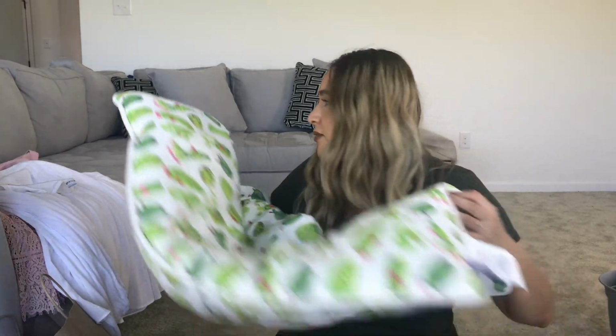It's not the best quality, I'm gonna be 100% honest. I really just got it for the pattern because the quality is not the best. It's super not the best quality. But I mean, it was only like $15, so I don't know. And it's freaking cute. So moving on to Pacsun, I just got a couple of things here.